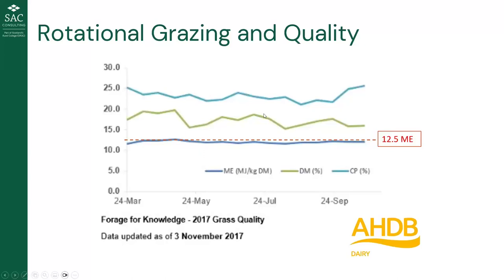And those two lines are of interest, but the line of most interest to me is this line here, the metabolizable energy. What was interesting to me in this year, and in fact they've done it in subsequent years, was that they were able to keep the ME, the energy line, in this 12 to 12 and a half ME mark throughout the growing season.